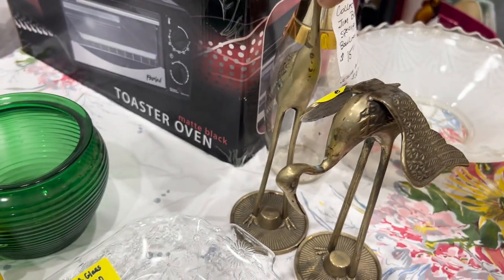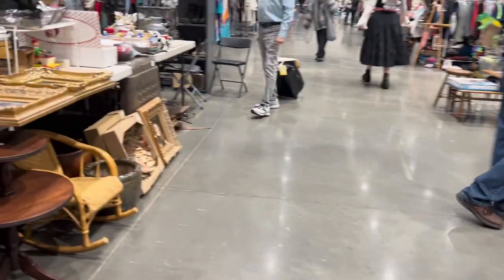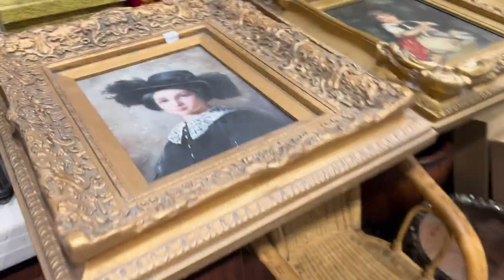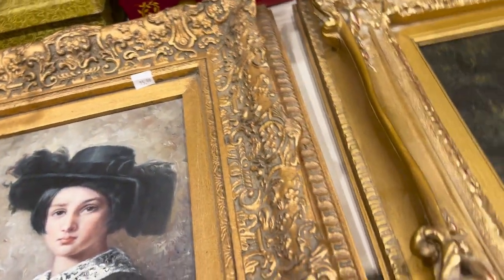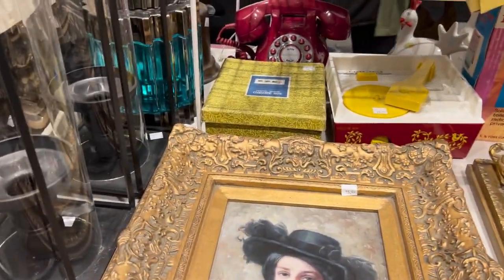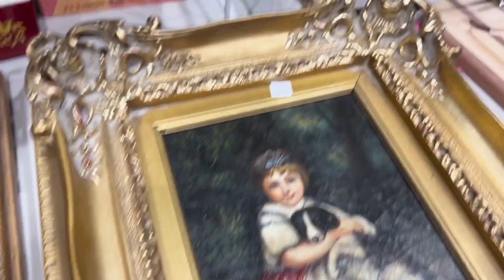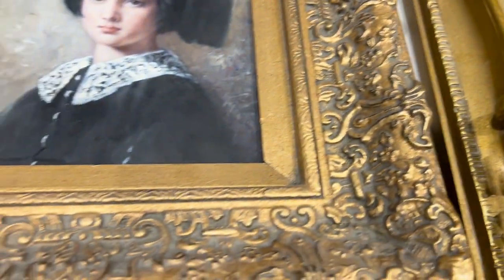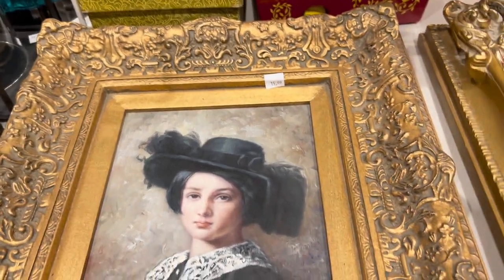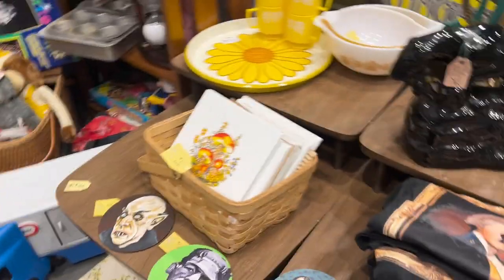I definitely nabbed the herons, and then I spotted these beautiful heavy gilt gold frames with these art prints. There were four of them, and I could not believe it when I basically nabbed all four for a total of $45. I actually bought a ton of stuff from this particular booth. I'm gonna keep looking.